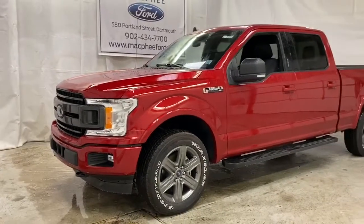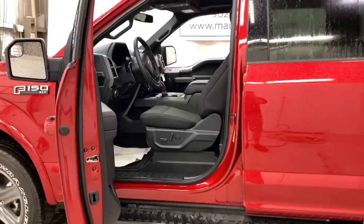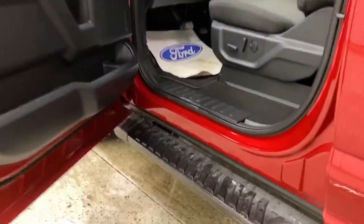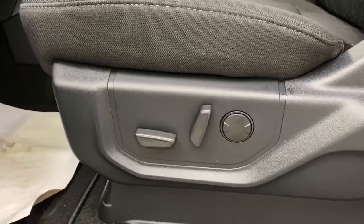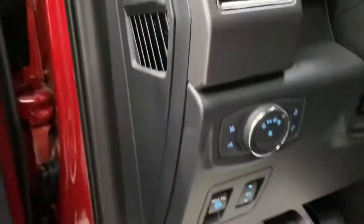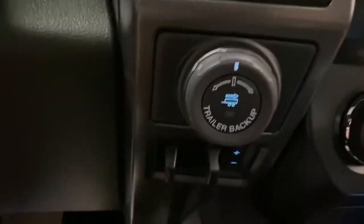Today we're going to be taking a look at this 2020 Ford F-150 XLT. This XLT is equipped with the Sport package, so you've got your side step here, fully automatic passenger and driver seats with lumbar support, adjustable pedals. Stepping on into the truck, you've got your 2 high, 4 high, and 4 low settings, as well as your trailer backup and disconnect.